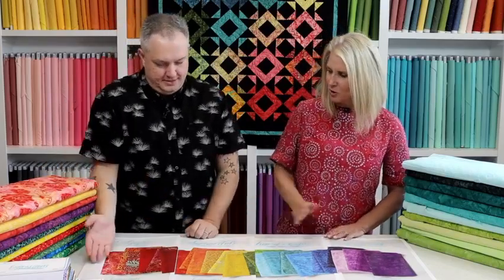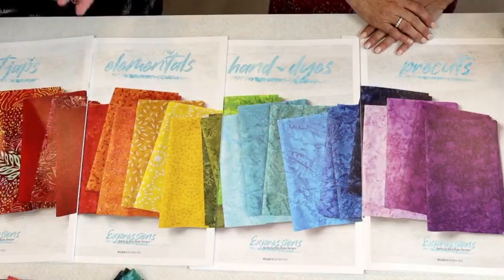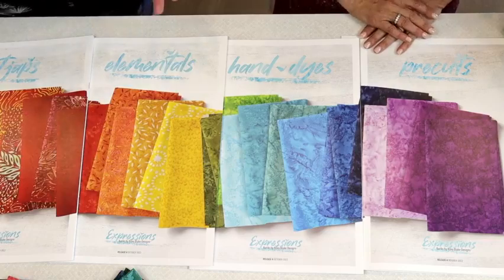Excellent. So these are our storyboards. You can see our beautiful rainbow here. One thing that you're going to hear from us throughout is our catchphrase of create colorfully, because we want you to use our well-crafted batiks with your creative and colorful imagination to dream up and make the most beautiful projects, from apparel to quilts to home decor.